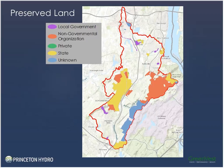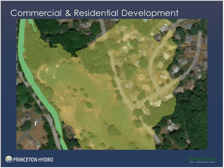So it's certainly, as ecologists and planners, our preferred method. It's not always one that watersheds are able to take advantage of. So to find a watershed that was already doing such a great job in land preservation, we wanted to make sure we were looking at opportunities to further that trend within the watershed as they continue to develop. And then, of course, looking at where are the commercial and residential developments within the watershed.